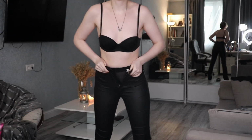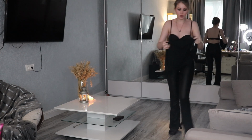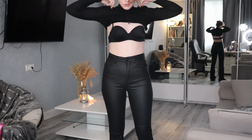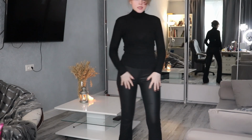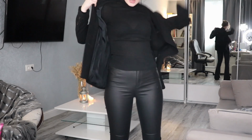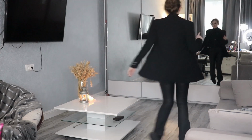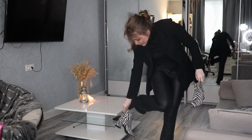I'm gonna show you 2 options to wear this. Boobies are in place. I have this turtleneck. This is plain and it gives 90s. I'm gonna show you really plain option number 1. So this jacket goes on top. Then I'm gonna add some boots. These are my favorite boots, especially if you have a plain black outfit.